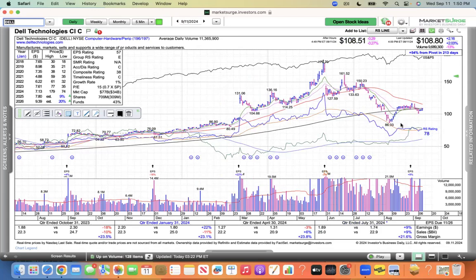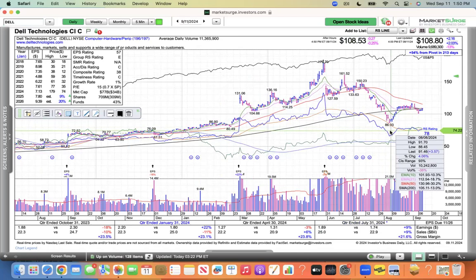So these things, this is Dell, traded down to 86. That's got to be the August 5th low. And a lot of these things look like they were going to come back to those August 5 lows. That's August 7th. And so the August 5 low was 90 and it still traded down to 86, 93, but still below the 200 here. Dell's got a lot of work to do.